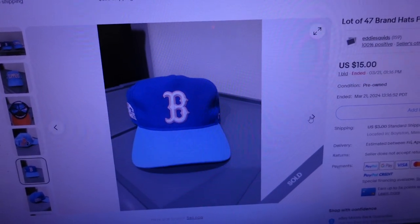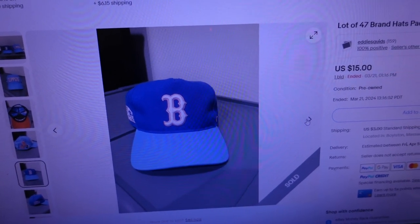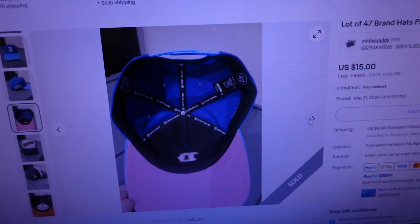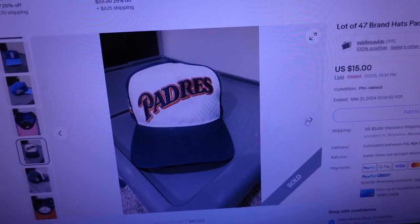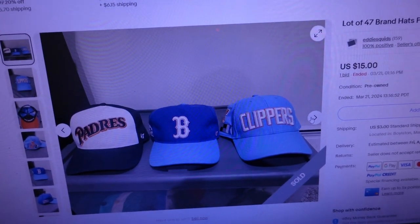Cool little light blue Clippers hat, and then we have a Boston blue hat, World Series hat, the Boston Red Sox with the pink bill. Then we got the Padres hat, San Diego Padres. So we got the trio, $19.55. With a buy cost of $19.55 means we paid $6.52 per hat for these.